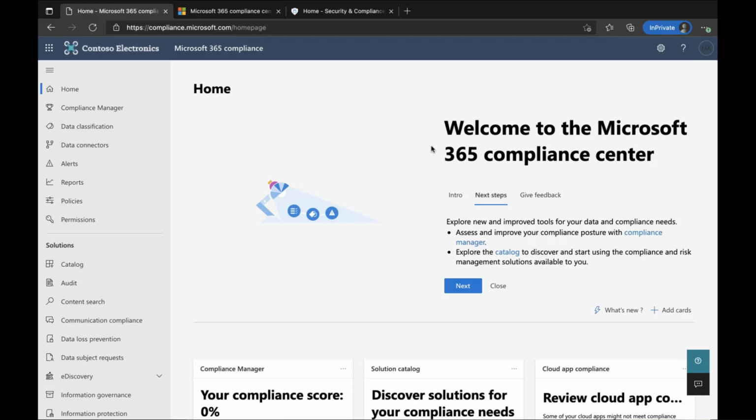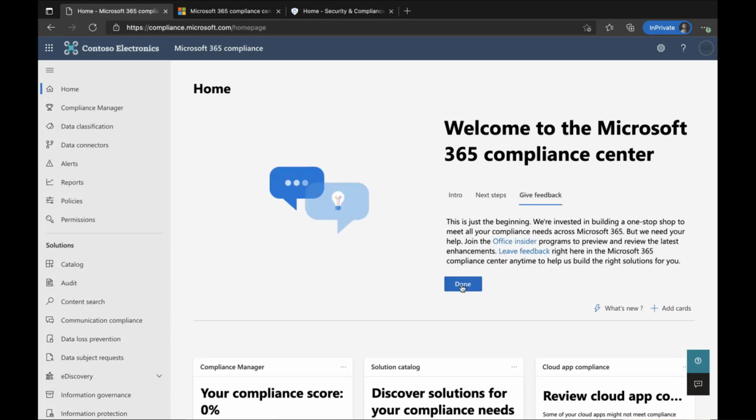If you're new to compliance, or if you're new to Microsoft 365, then it's going to guide you through what you need to do to help you explore the new and improved tools for your data and compliance needs. Assess and improve your compliance posture with Compliance Manager, which is one of the categories here in the left-hand rail. We can explore the catalog to discover and start using compliance and risk management features. The catalog is down here under the Solution Center, so it's going to give you quick tips as to things that you can do. And then there's the feedback there as well.